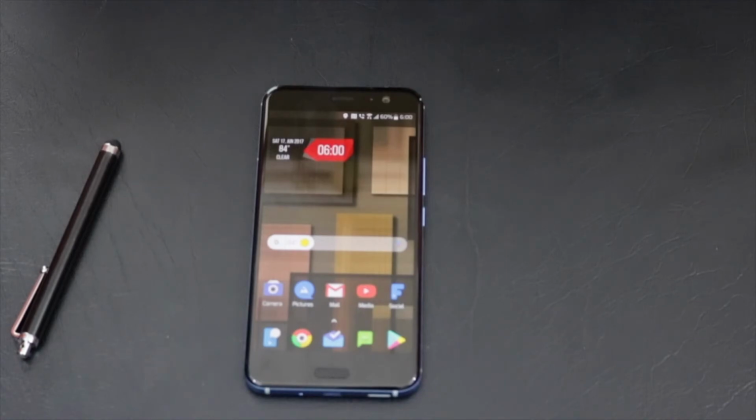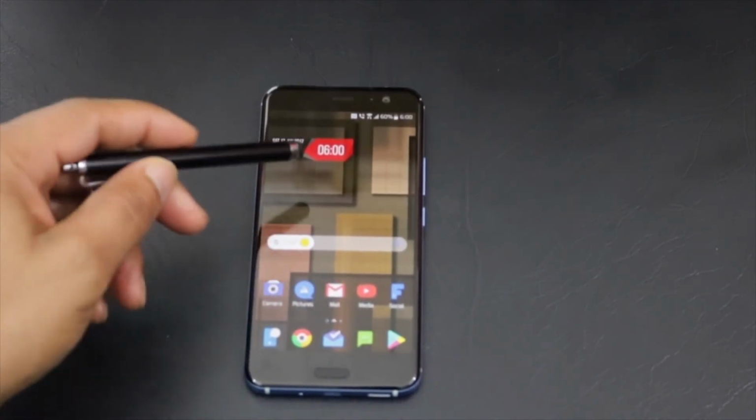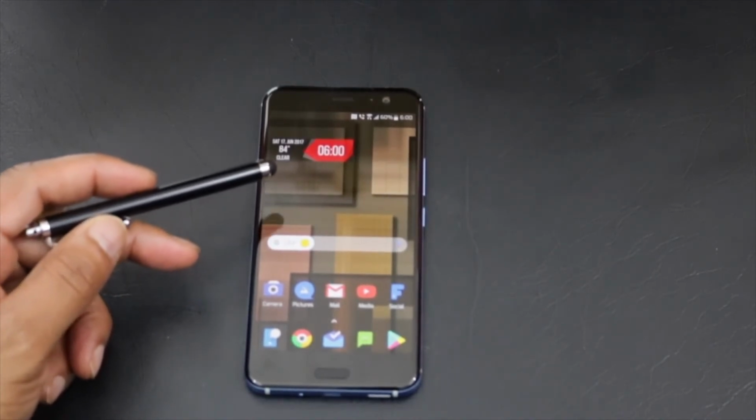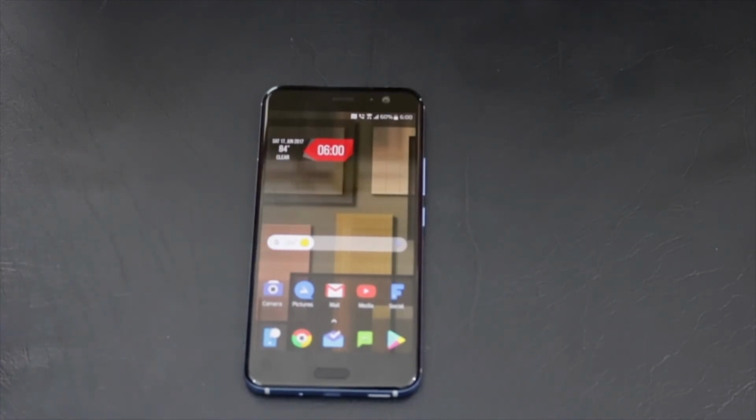I'm here with my first 48, really 3 days with the HTC U11. I've been really enjoying this phone. It's a nice phone. It's probably one of the better phones. This should have been what the HTC U Ultra should have been, but I'm glad they somewhat corrected themselves and came out with this phone. This is actually probably one of the better phones that's out in the market right now.